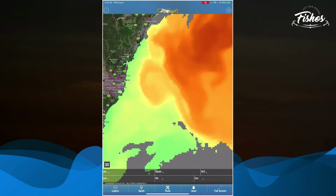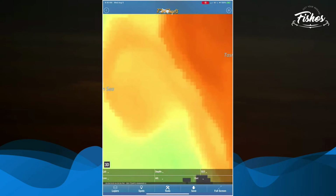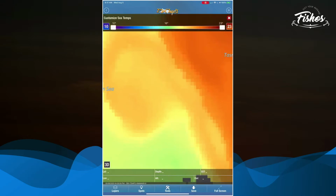So here we have a temp, and I'm going to zoom in to kind of this area in here. And I know, because I have a trained eye, we've got a couple of discrete breaks here, and I want to show you with the customization tool how we can highlight these. And so I've zoomed into my area. I'm going to click the tools button. I'm going to click the adjust temp button. And in the warm zone here, we're about 20.5. So I'm going to drop the top bar down to 21.